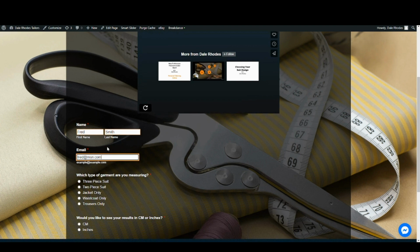As you've noticed, as that was playing, I've stuck in my name and an email, and we're going to select what garment you want.